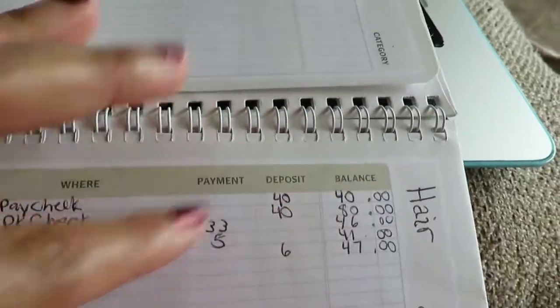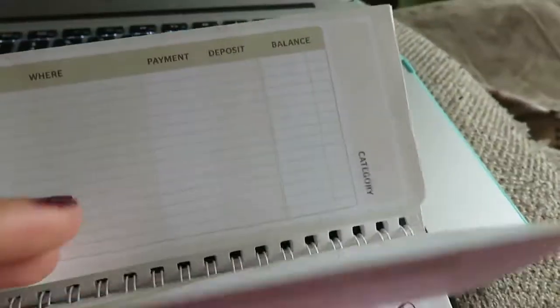This envelope is my hair envelope. The stuff that I purchase whenever I get my hair braided or twisted, that's where I save for that, because I just started that this month. Be saving to get that done.